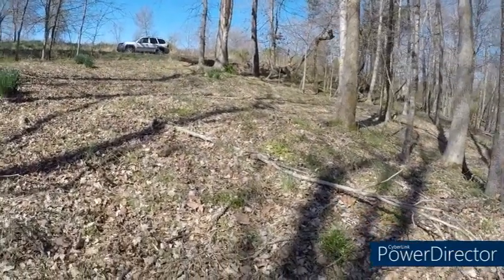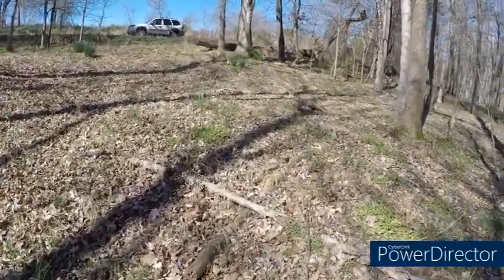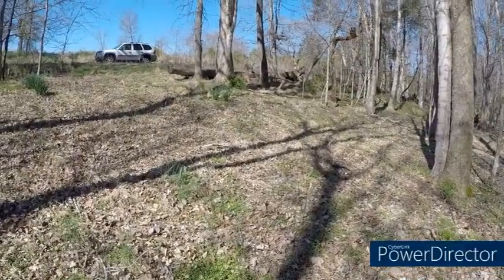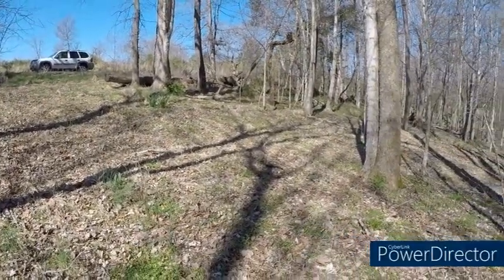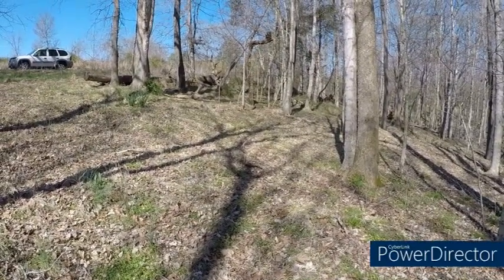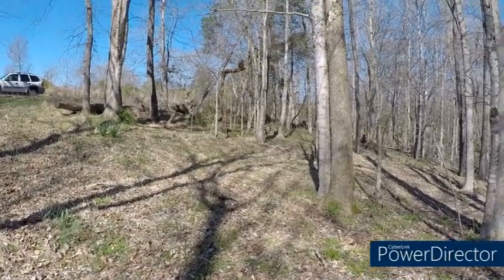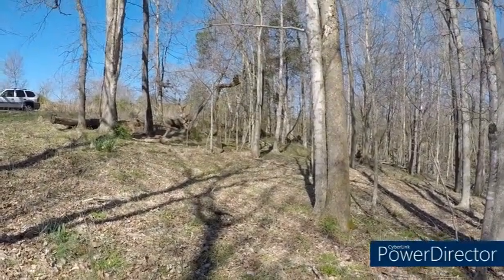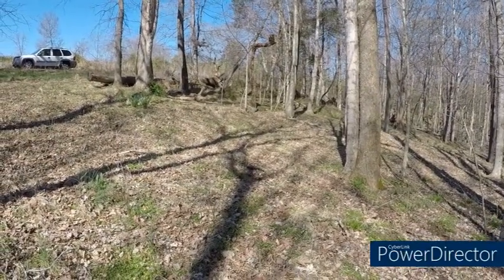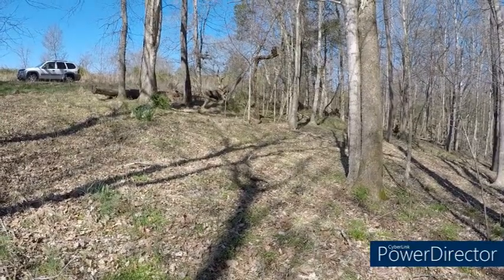Right over here is where I found pieces of an old wagon brake system. I found pieces of a wood cook stove. Looked like it just exploded. Very well could have. Up on that bank a little bit, that's where I found the side plate for a musket rifle.